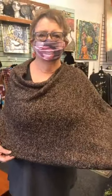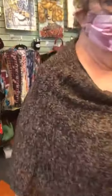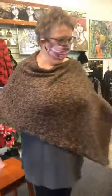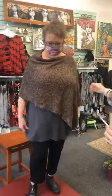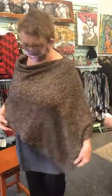Thank you. Okay, we wanted to show this beautiful boucle shrug for when you don't know what you're going to wear. You don't really have a shirt that you like. Boom, you throw this over, and you look elegant, and you look really, really cute. She has it on asymmetrical. This is number 419. It's a one size. We've shown this before.